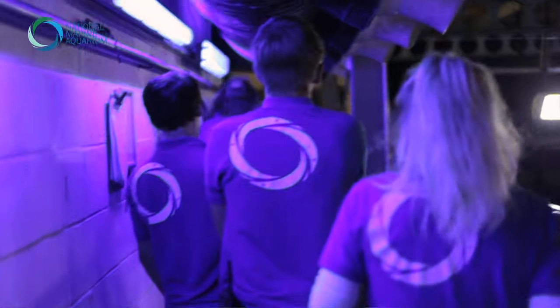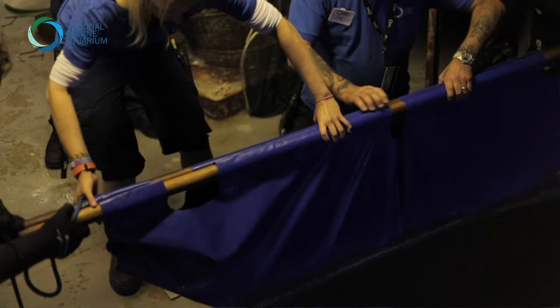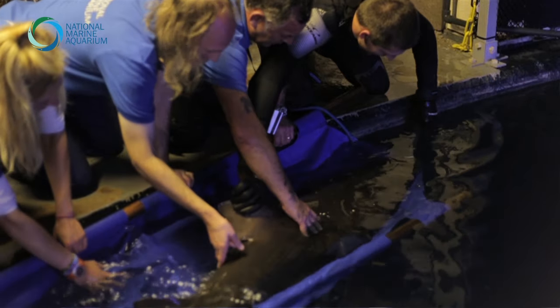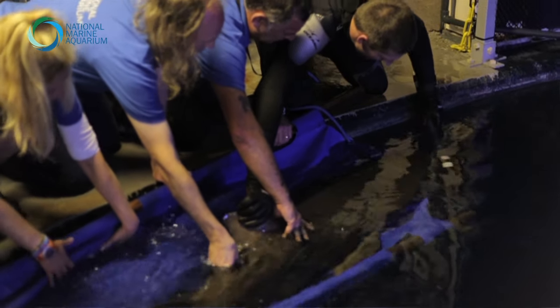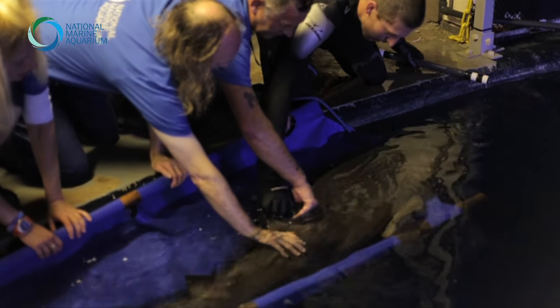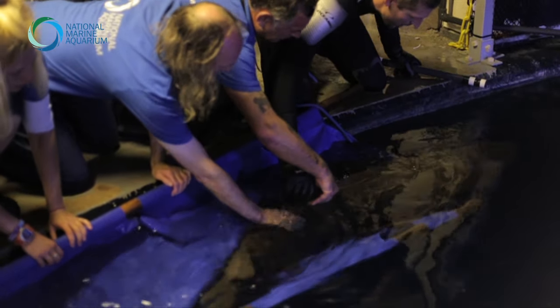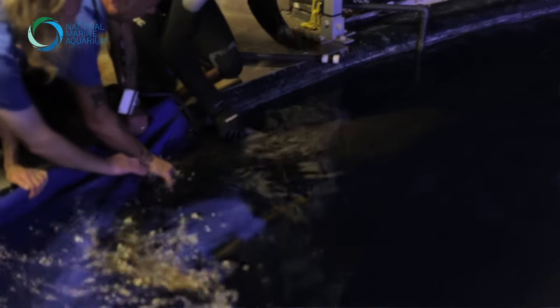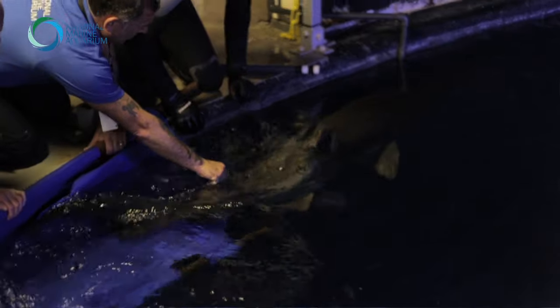Moving sharks is inherently risky. They are large, delicate creatures. It's a long journey for them to go on, lots of things can go wrong. We could actually lose the animals. Luckily, here at the National Marine Aquarium, we are used to dealing with projects of this scale, so everything went well.